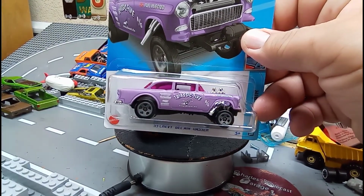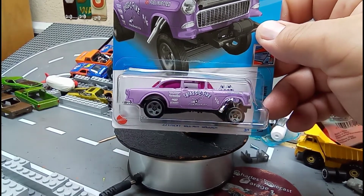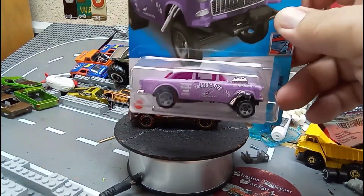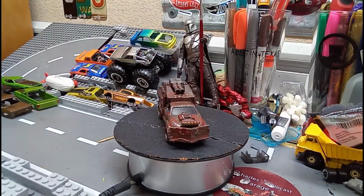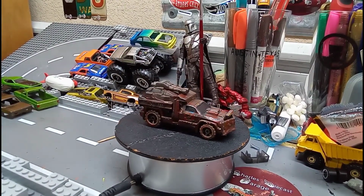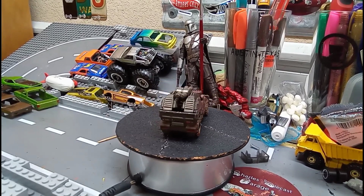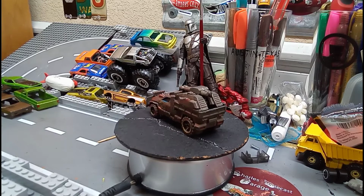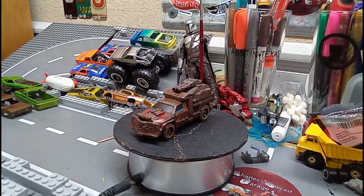Ooh, I did find another one of these lavender Triassic 5s, man. Oh my god, love this car. These are hard to find, man. I don't know if there's a ton of customizers in my area. I've never met them. Most of the people I meet at my work, they're basically just looking for the good stuff.